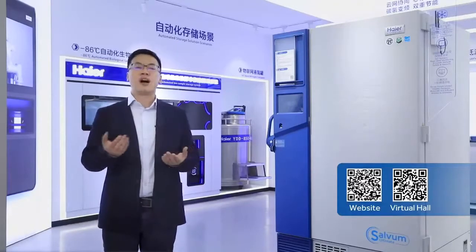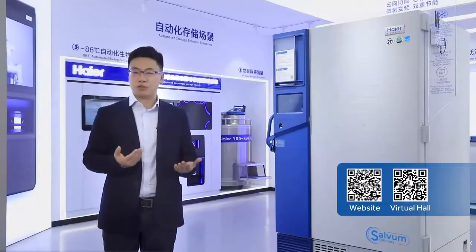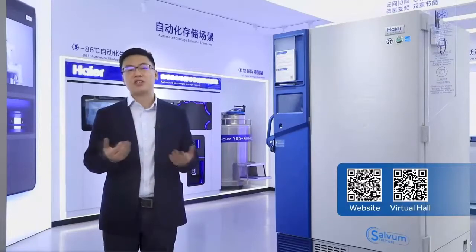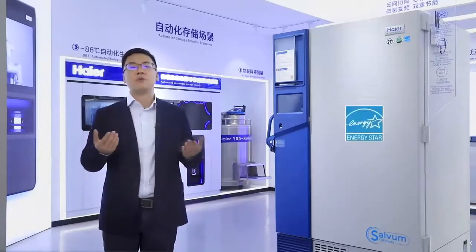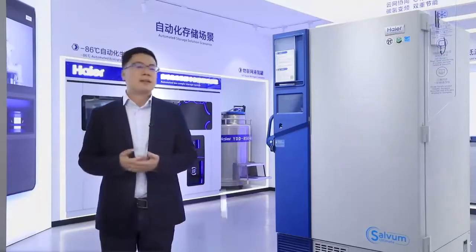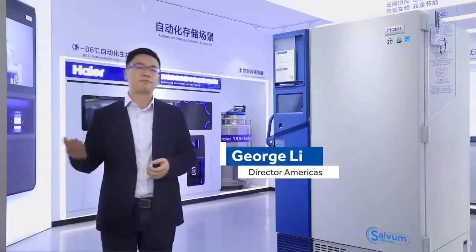In ramping up, a key component to our success is that we are an environmentally friendly advocate. We introduced the hydrocarbon refrigerant ULT freezer in early 2014, the first company to offer a full range of energy-saving ULT freezers in the industry with Energy Star certification from the United States. That's a quick snapshot. And as you can see from our exhibition center here in Qingdao, we have multiple solutions to support your healthcare networks.